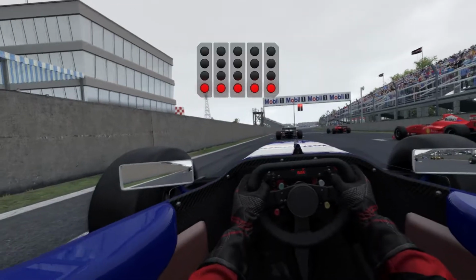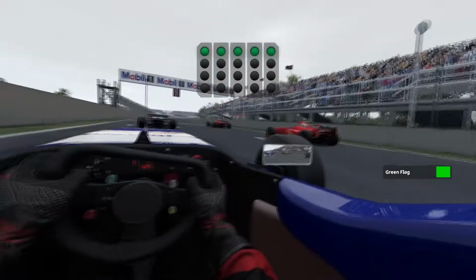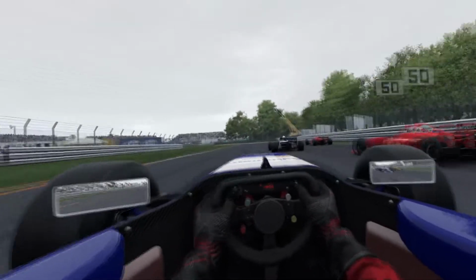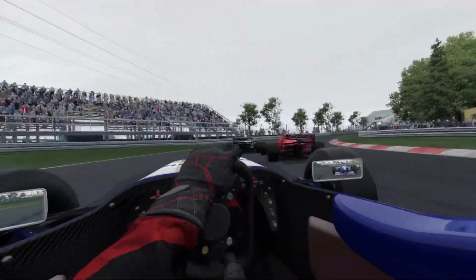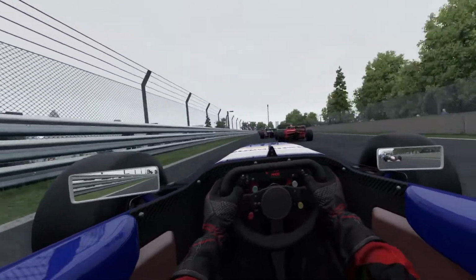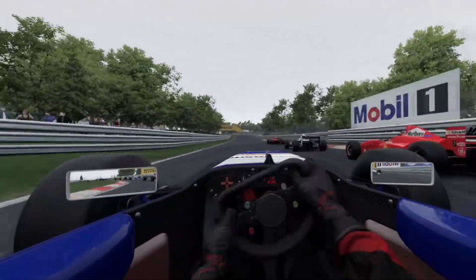And now we join Jacques Villeneuve here on the grid, and it's lights out and away we go. And it's a great start for Jacques Villeneuve, who then is blocked by his teammate Heinz-Harald Frentzen. There was no room to slip through down the inside. So we have to let Irvine pass again. Now we have to defend against David Coulthard on the inside into turn 2 and 3, but we managed to stay ahead. Now we can focus on the road up ahead again.